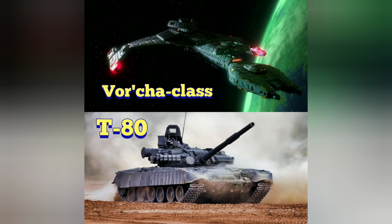Alright, so let's think about the stats and see what we've got going on here. So the T-80, in my opinion, is just like, and I'm going to refer to it as the Vor'cha-class cruiser, the Klingon cruiser that's seen during the Klingon Civil War, and it's also seen during Deep Space Nine. So this battleship was produced in huge numbers.